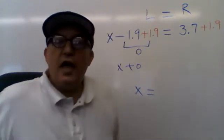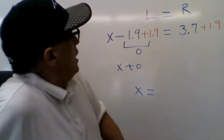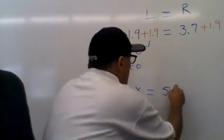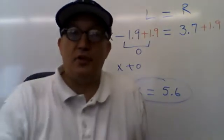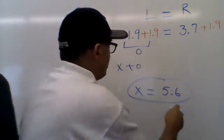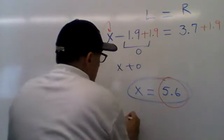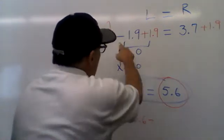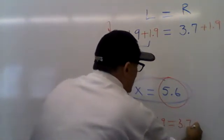And I'd like to think you can add 3.7 and 1.9 mentally. You should be able to do that. Pretty simple. It is 5.6, right? Do it on paper if you need to, but 5.6 is our hypothesis. That's what we think the x has to be in order to make a true statement. So let's prove it. Let's take the 5.6, put it where the x is, and see if we get a true statement. This is where the x was, minus 1.9 equals 3.7.